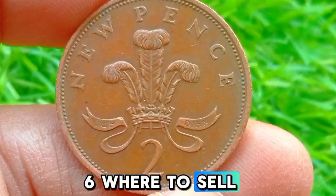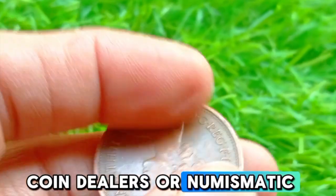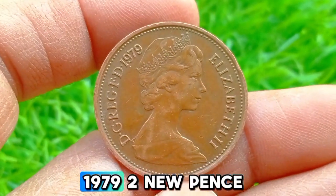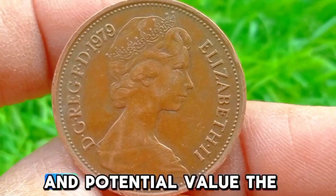6. Where to sell or evaluate. Online auction sites like eBay. Coin dealers or numismatic fairs. Professional valuation services. If you suspect your 1979 2 New Pence coin has an error, consider consulting a numismatics expert to confirm its authenticity and potential value.